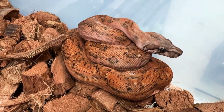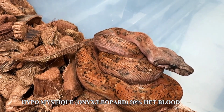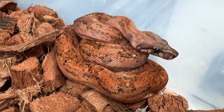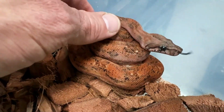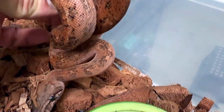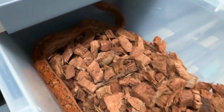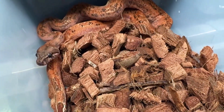Little update on the Hypo Mystique that we produced last year. This is the Hypo gene with one copy of leopard and one copy of onyx. Remember, onyx and leopard are allelic to each other. When you put one copy of each, you get a leopard, super onyxy looking snake. Put the Hypo gene in there, you strip away all the darkness that's in leopard and onyx, and you get this really red looking baby here. Look underneath. Look how red the snake is. Absolutely beautiful. It's also possible het blood and possible het Gilbert positive too. So this is a very powerful genetic combination we have here, and we're growing this female up.